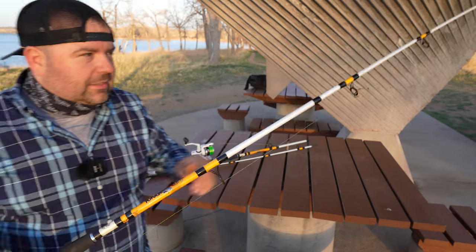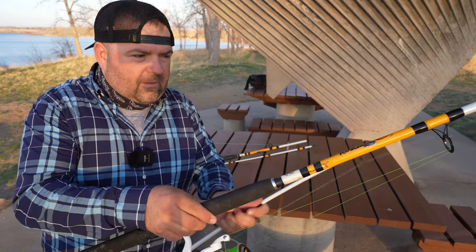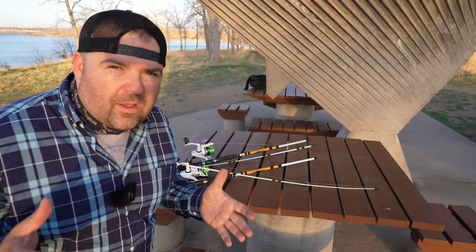And the best part about this setup is if you've got a small car, you just break it down, put it away, and now you have two rods, $39.99 plus the weights, probably another $4. Let's say throw in some beads for another $4. The hooks are about $3.99, and you get two. And that's all it takes to get on that setup.